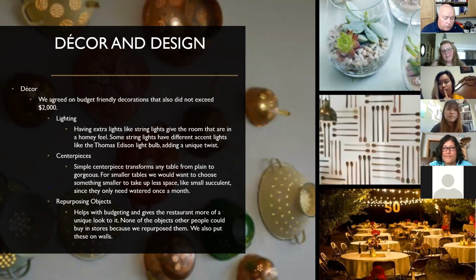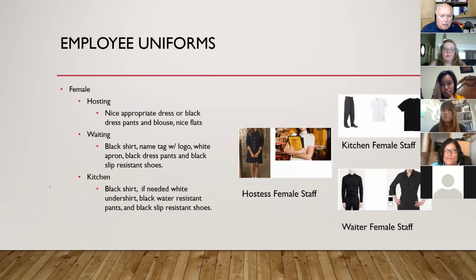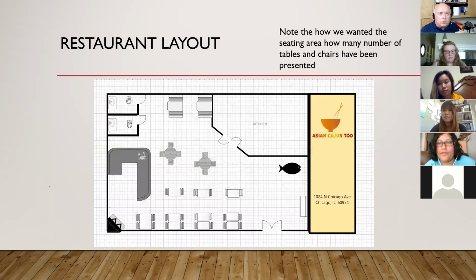Let's see. I like the uniforms. A lot of people have logos on their T-shirts. Yeah, I didn't really mention it, but we want to have nameplates, like name badges. So all of the servers will have that. Oh, okay. And maybe even the hostess, depending. Okay. Let's see what I got written down here. Our logo's on that design layout. And I would make the logos kind of small and dignified rather than a big blast. Right. Yeah.